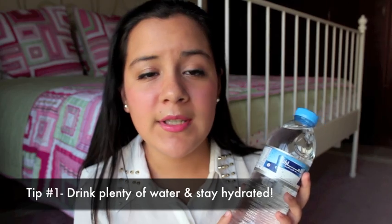This is really important to make sure that you stay hydrated and that your skin stays hydrated. If you're traveling by plane, the high altitude will draw out the moisture and make your skin feel really dry and maybe even itchy, so you definitely want to keep a lot of water in you just to keep you hydrated.